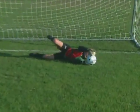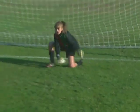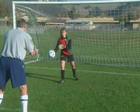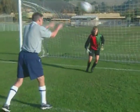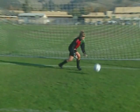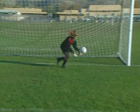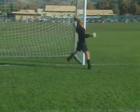We don't want to be turning sideways to make the save, and this is exactly what happens here with Caitlin. As the coach simulates a downward header, Caitlin moves the feet to get across the goal. But at this stage, as the ball bounces, the ball is outside her body. And you can see her right hand is becoming almost totally ineffective. This is just an experience.